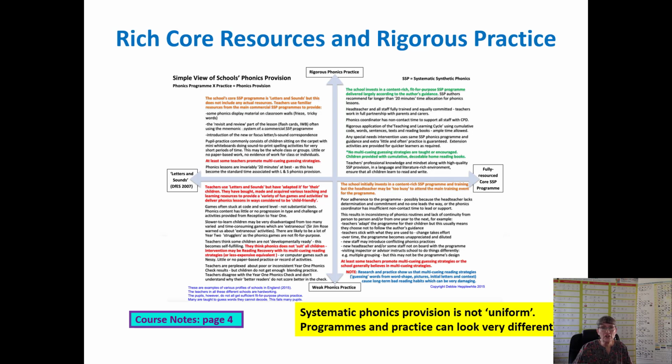Now, from classroom observations that I myself have made, I became very concerned about the interpretation of a document called Letters and Sounds that was published in 2007 in England, which is an official document, and it didn't have any teaching and learning resources. So basically, it was good guidance and it was very important at that time, but teachers have had to translate and equip it as best they know how. And sometimes this is done very effectively, and schools can get very high standards using that guidance document, and sometimes it's not done so well.